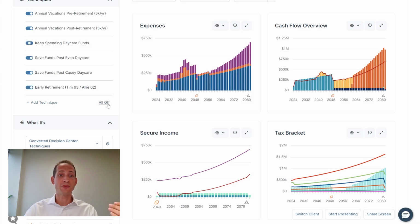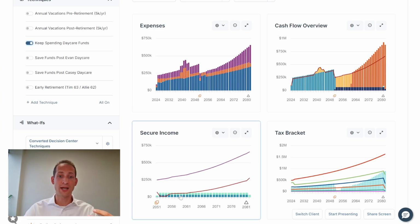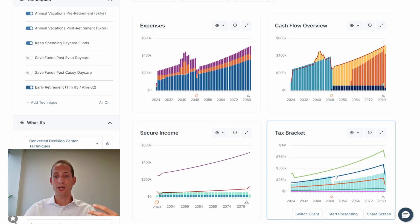Let's say, though, that the reverse is true. Let's say instead of doing what we'd ideally want them to do, let's say that they just keep spending those daycare funds. Okay, now when that happens, we're going to have less flexibility down the road. You see this line is higher here compared to the secure income. This gap is less. And now if we try to turn on some of these things like the vacation, like the early retirement, you're going to see how these numbers jump up much more significantly. Lines kind of over the secure income. There's virtually no gap here. So you're going to have much less in the way of flexibility.